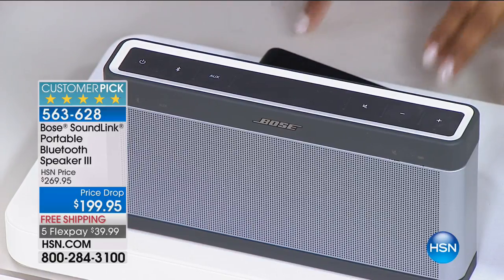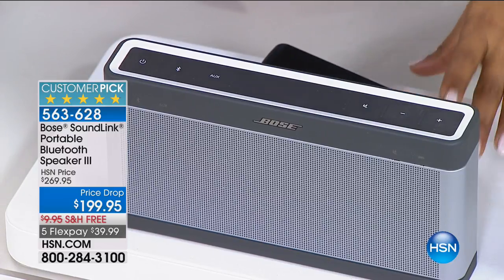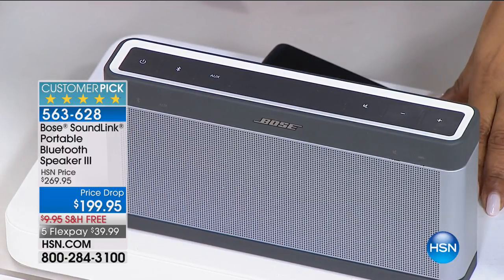If you've never owned Bose, but I know you know this brand name, this is your moment and your chance to get it, not only with free shipping, but for less than $40. You will absolutely love it. It is going to be one of the smartest investments that you've ever made.